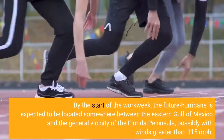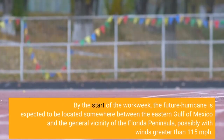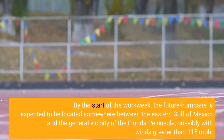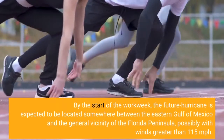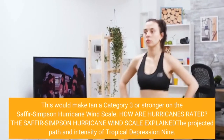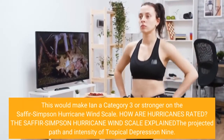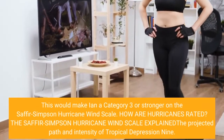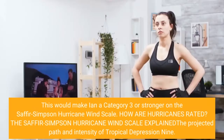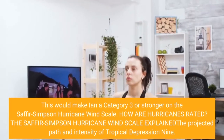By the start of the work week, the future hurricane is expected to be located somewhere between the eastern Gulf of Mexico and the general vicinity of the Florida Peninsula, possibly with winds greater than 115 miles per hour. This would make Ian a Category 3 or stronger on the Saffir-Simpson Hurricane Wind Scale. How are hurricanes rated? The Saffir-Simpson Hurricane Wind Scale explains the projected path and intensity.